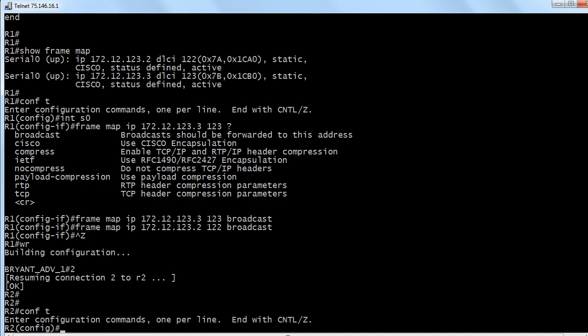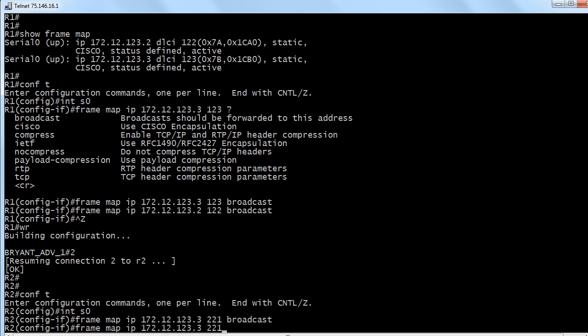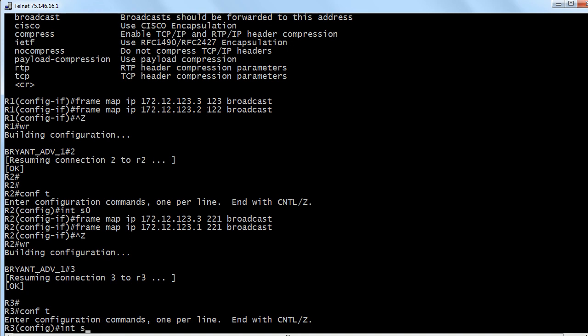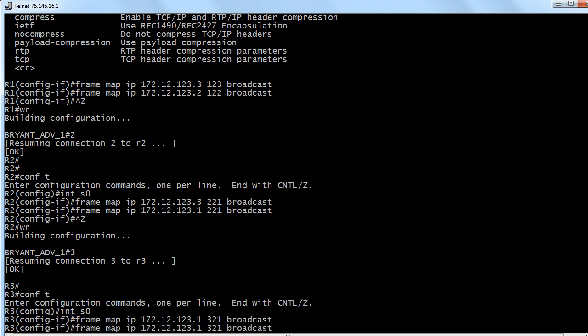Now let's go over to 2. I'm going to do the same thing on each one of those. You'll have to trust me on the DLCI numbers. And let's put 1 there. That looks good. Go over to router 3. Serial 0. Up arrow. That's an up arrow I'm using there. Actually, that was fine, the 2. But we're going to put the broadcast statement on there now.